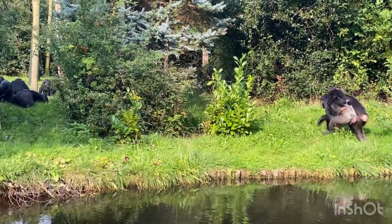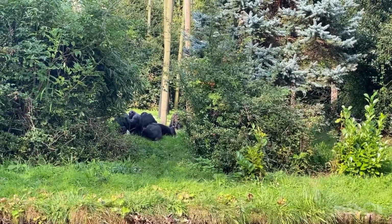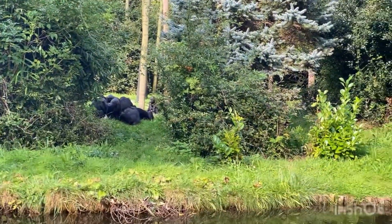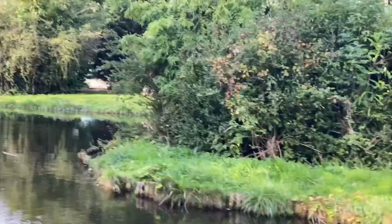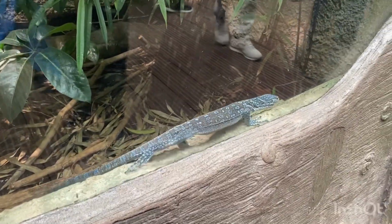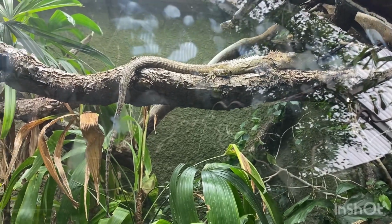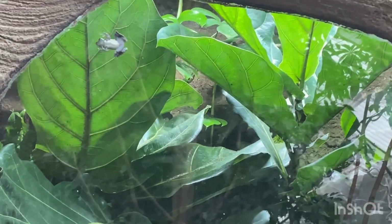Oh, they're fighting. And look, there's one on the top. I think he's resting on his swing up there. Oh, don't get too close. Everyone is watching, okay? It's a big long tail. Oh my god. Oh, he moved.